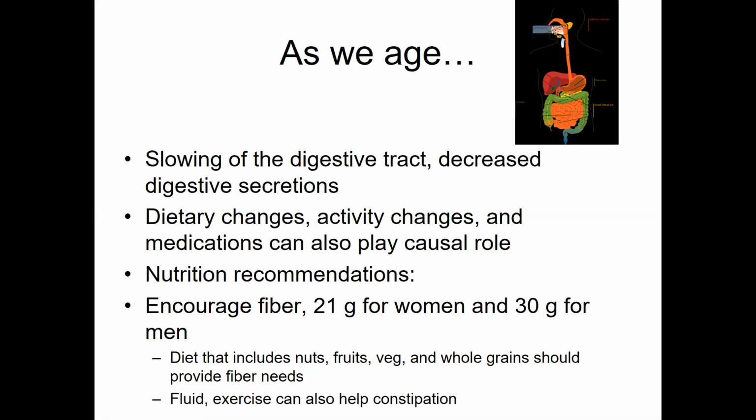Trying to meet those fiber recommendations through diet, because we also get a lot of nutrition that way. So a high fiber diet would have nuts, fruits, vegetables, and whole grains. We also know that getting enough fluids and exercising can also help with constipation.